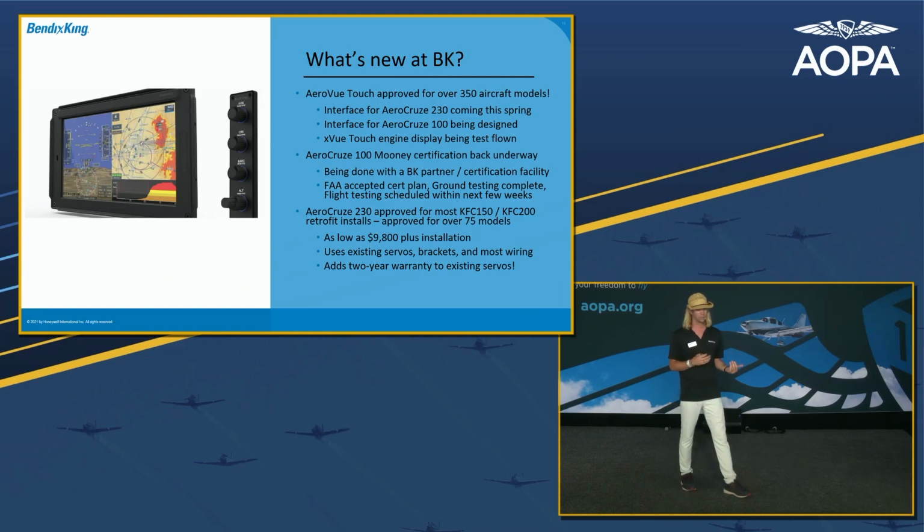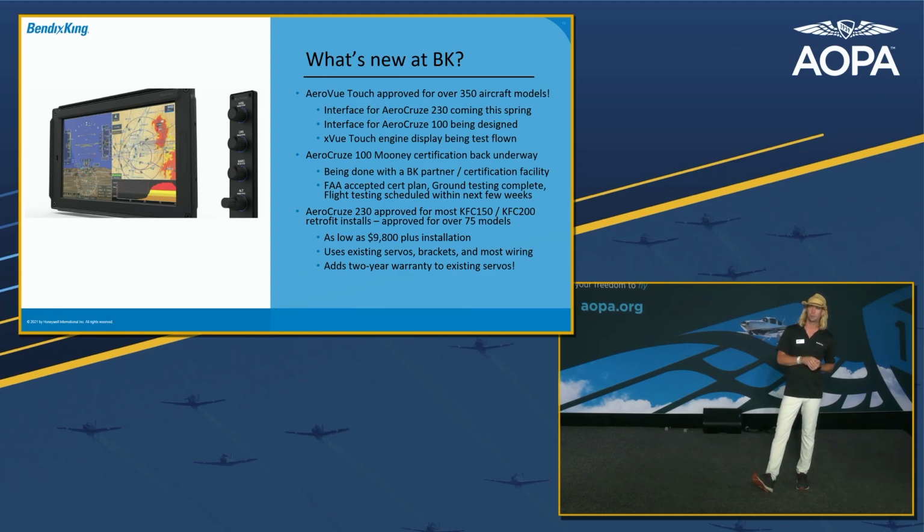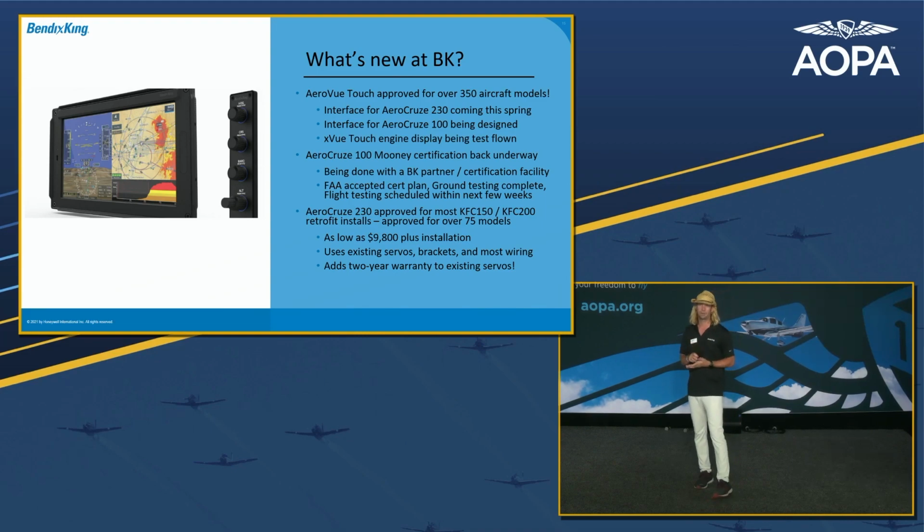And then we're working on our XView Touch, which is our experimental offering. It'll have those same capabilities with the AeroCruise 100. We're also working to get engine monitoring and all that sort of good stuff built into there as well. The AeroCruise 100 Mooney certification is back underway. We did announce here at the show that that's a partnership we're working with Duncan Aviation. And the expectation there is that we'll have that STC completed in September.